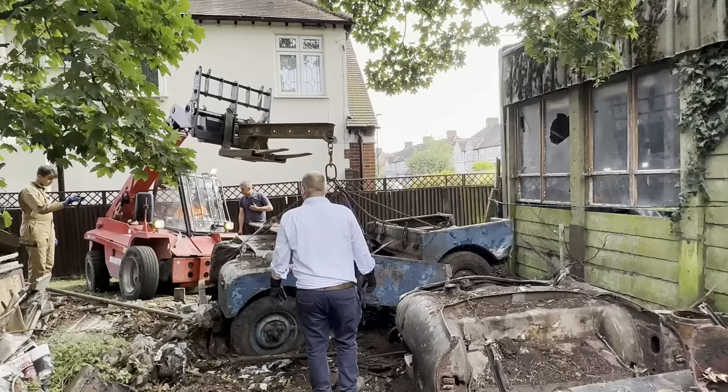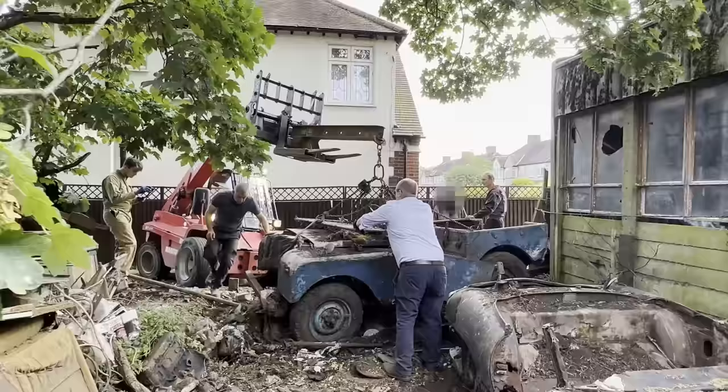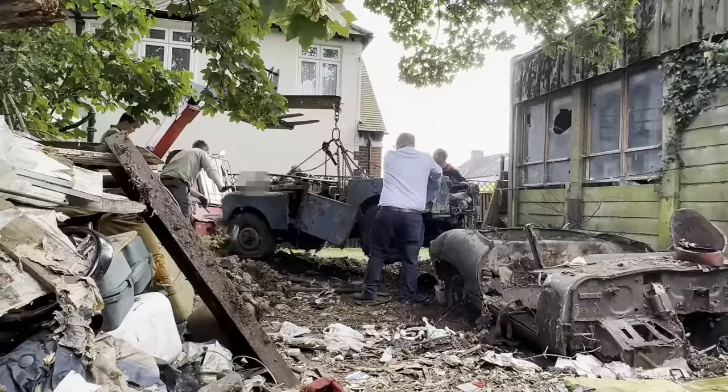So it looks like the Series 1 Land Rover may be about to fly. It's going to be a while before it drives. But it has come free now. They had to move a lot of concrete sheets, a lot of detritus around it. It's well chained, well braced. So hopefully now they'll manage to get it out through the narrow lane and out onto the road.